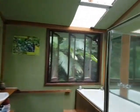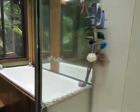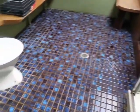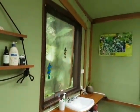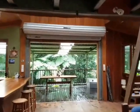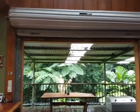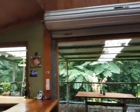which is nice and light in here. The bathroom is functional, but again, does need a little bit of love. The whole property presents as needing attention, but still quite livable. And then you've got your big wide opening there onto the veranda, which overlooks the rainforest, which can be closed up with the roller door.